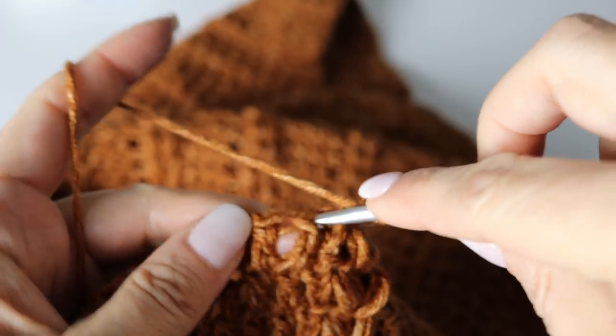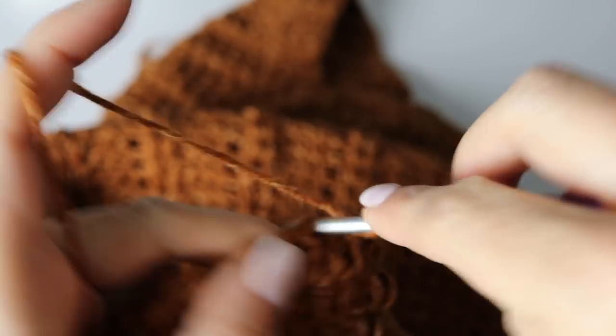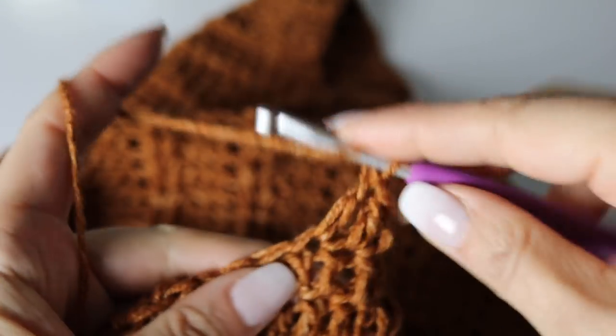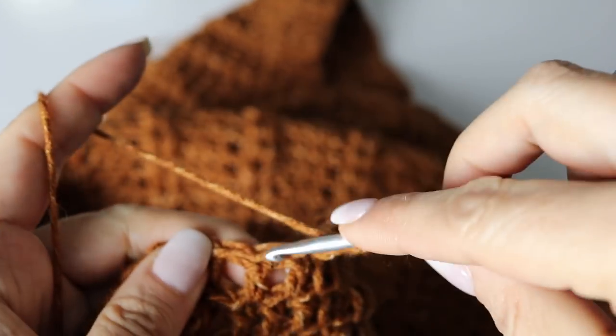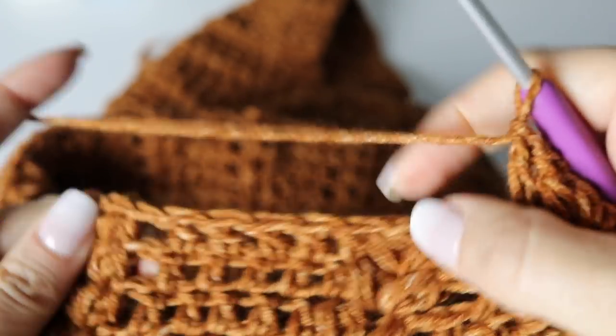Of course, you can make it shorter, you can make it longer, but anyway, this is so, so versatile. You could do whatever you want, a short dress, kind of a long dress, whatever you wish. I love this pattern so much because it looks very complicated, but it's not once you get the gist of the pattern.